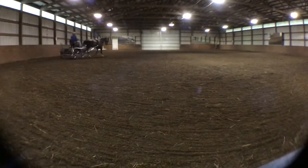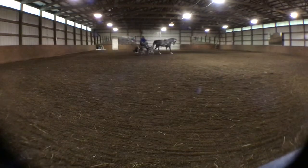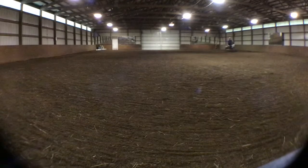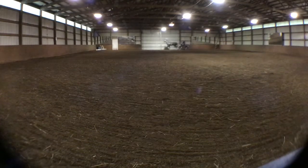That's better. He has a nice, easy stride, and he has a not so easy stride. If he's as bad as you say, I'd be inclined to drive him with a vest on.